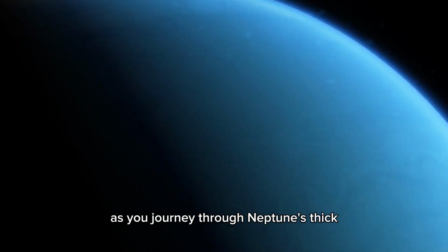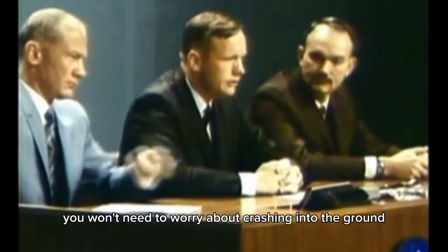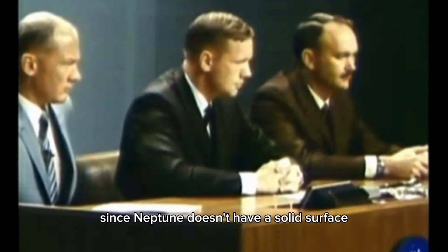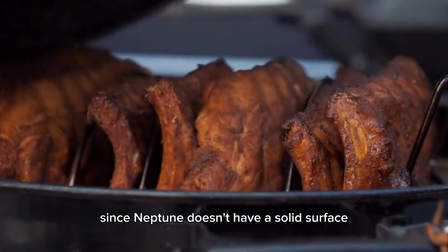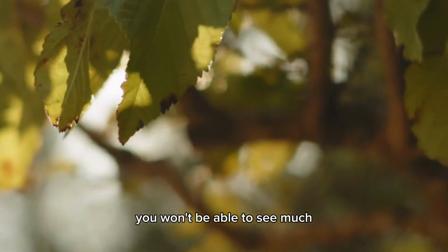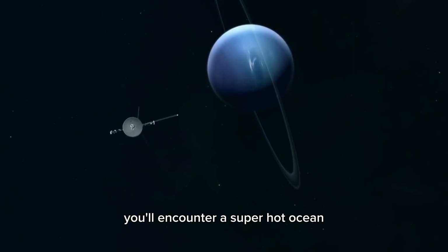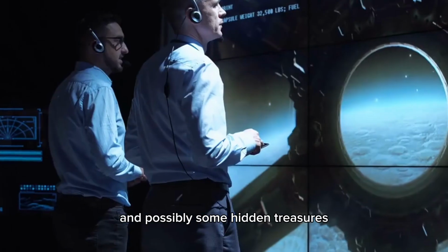As you journey through Neptune's thick hydrogen and helium atmosphere, you won't need to worry about crashing into the ground, since Neptune doesn't have a solid surface. Instead, it has a slushy ice and water layer that extends about 17,500 kilometers deep. Due to the dense atmosphere, you won't be able to see much in terms of a spectacular view. Once you pass through the slushy layer, you'll encounter a super hot ocean and possibly some hidden treasures.